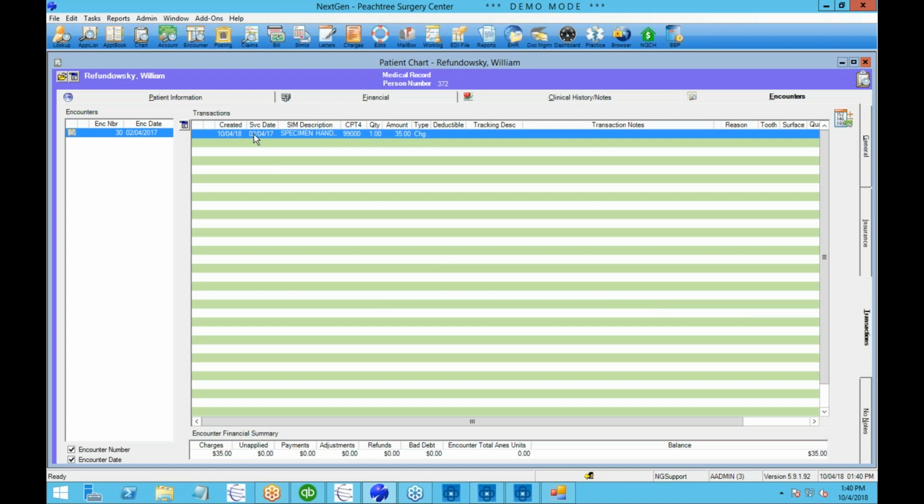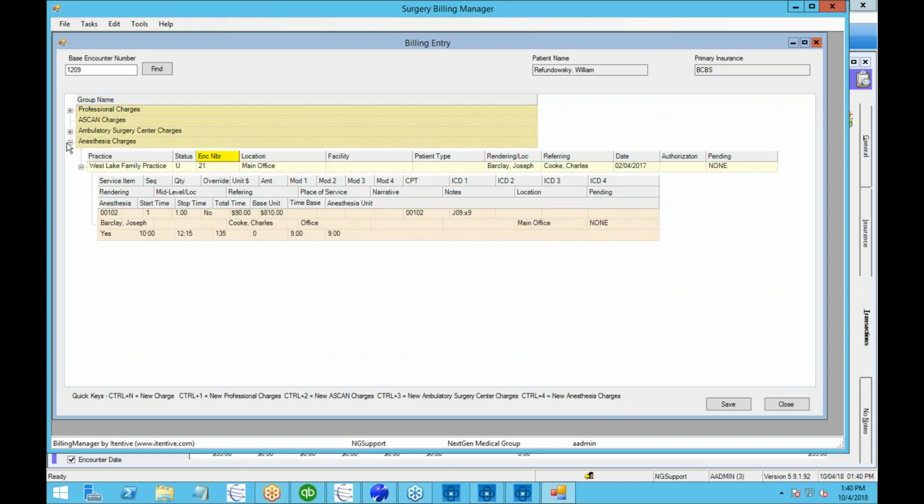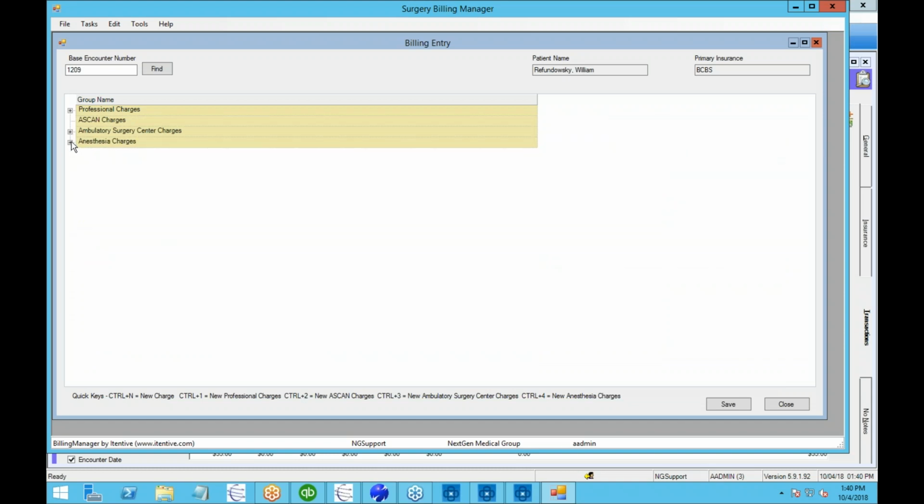So it picked the date of the original encounter, of the base encounter. That's another option. We can see it was created today, but sometimes you're doing these other encounters well after the fact, but you still want them to be the date of the original encounter, the base encounter, because they really did all happen on the same date. So that's an option too that is configurable in the system. So Billing Manager is a powerful tool to let you generate multiple encounters, multiple charges from a single screen when you have a patient who's coming in and you have these scenarios where multiple events happen.